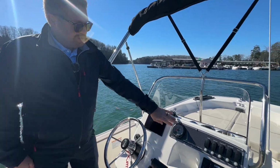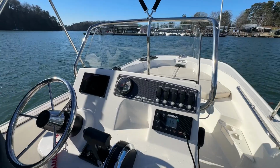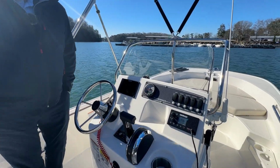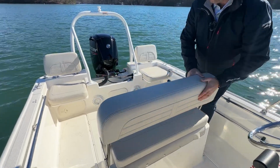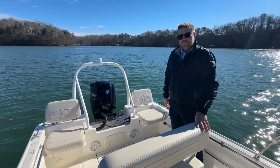The Mercury digital dash does have an LCD screen display there, so you can get all your engine data. The boat is also equipped with a Simrad VHF radio. The boat does have the reversible backrest on the helm seat, so you can adjust this into any position you want, if you want it rear facing for fishing or forward facing for driving.